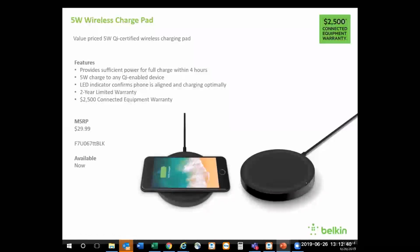As long as you're getting more than 4 hours of sleep, which hopefully you are, then by the time you wake up, your phone will be 100% charged. Even if you go to bed with a dead phone, get up 4 hours later, it will be charged. This particular product has a 2-year warranty, and again, the $2,500 connected equipment warranty.